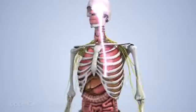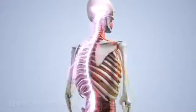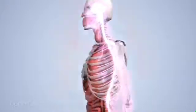So if the brain can't communicate with some part of the body, it's going to get sick. But if the brain can communicate with all parts of the body, we stay well.